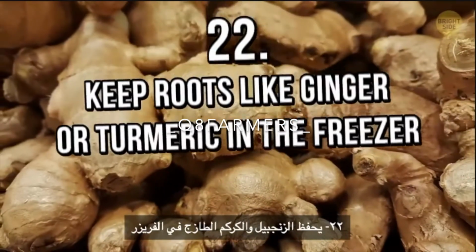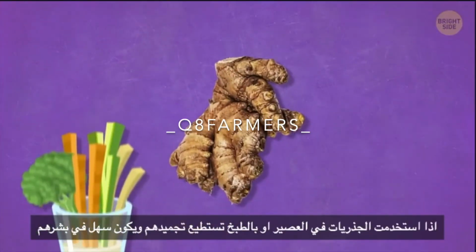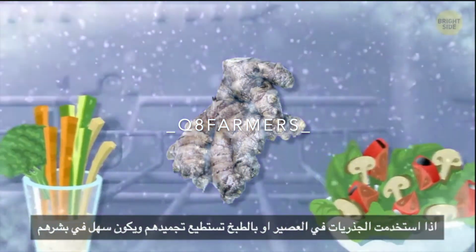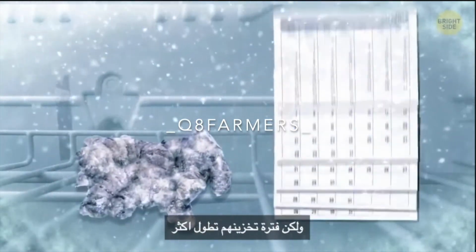22. Keep roots like ginger or turmeric in the freezer. If you use roots for juicing or cooking, you can freeze them and they'll still grate quite easily. But their storage period will be much longer.